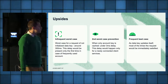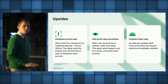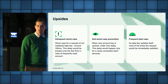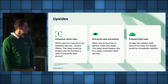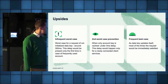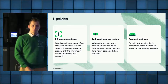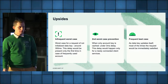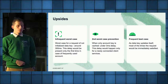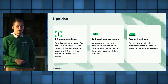And the second worst case is kind of eliminated as well, but still present in some cases. The second worst case is when only the account key cache is present and initialized. And this second worst case happens only when the service connects to the encryption as a service. And when it happens, well, in Wrike, software as a service, we are providing our services at all times, and we cannot allow any downtime.